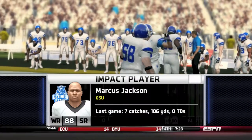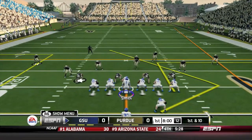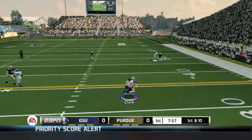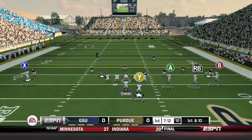Georgia State's going to get the ball on offense to start this game. Marcus Jackson, our leading receiver, is the guy to look for in this game. First down and 10. Steve Smith under center will take the snap, look to pass. He's going to fire and hit the tight end, Donald Clark, for 8 yards. And Georgia State would eventually get that first down.